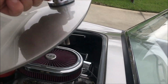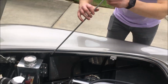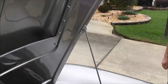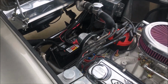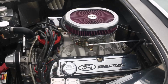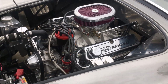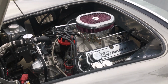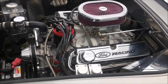Okay, my helper. It has a little rod there. Hold it up. Okay. There you are right there. Just like new. That is not a 302, which is usually what you find in the small block Cobras. This is a big step up. It is the 351 Ford Racing V8. More power, more torque.